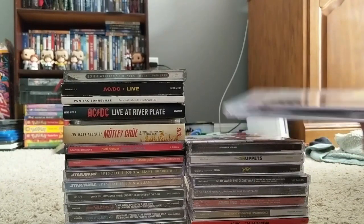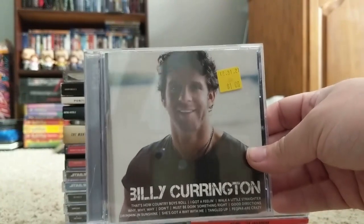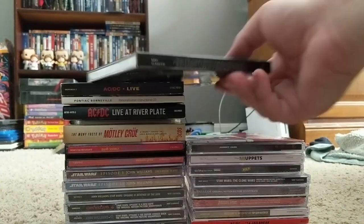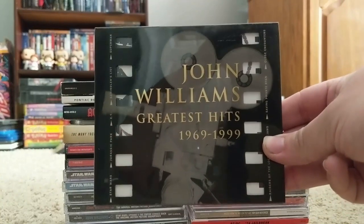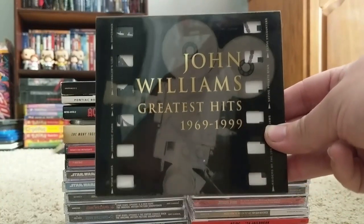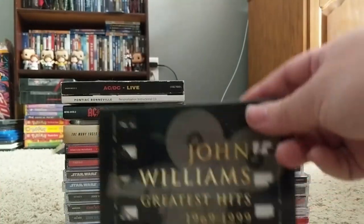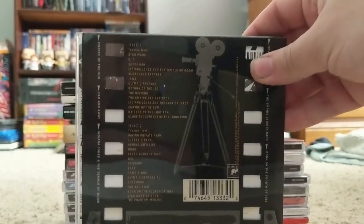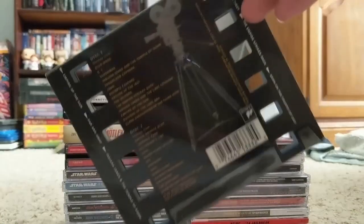And then I, for some reason, have gotten into Billy Currington. He's a great artist, too. And then probably, if not the greatest film composer of all time, one of the greatest, John Williams. I got his album here, his greatest hits from 1969 to 1999. This has pretty much every major theme he's ever done on it. And it has this cool slipcase on it that's like a film reel.